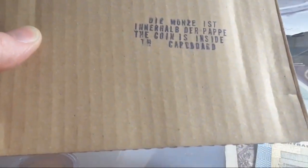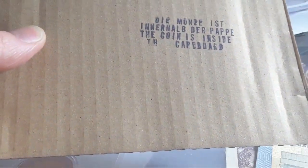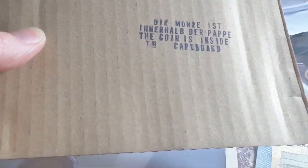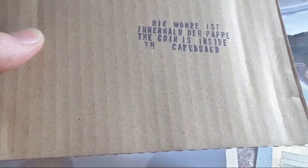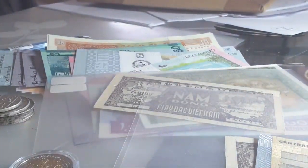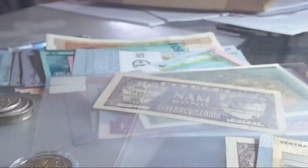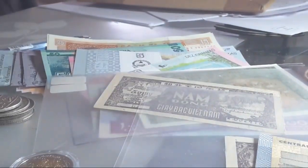The coin is inside the cardboard. So Münze means money in German. So obviously I got this from Germany.